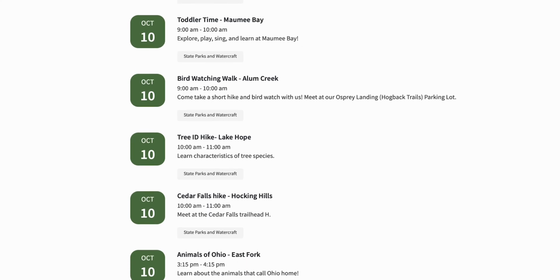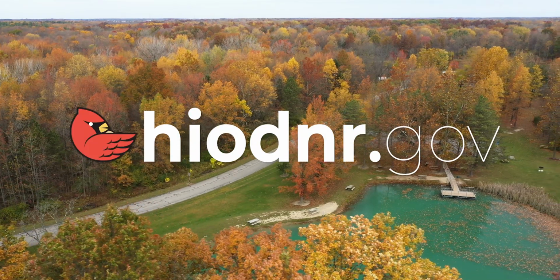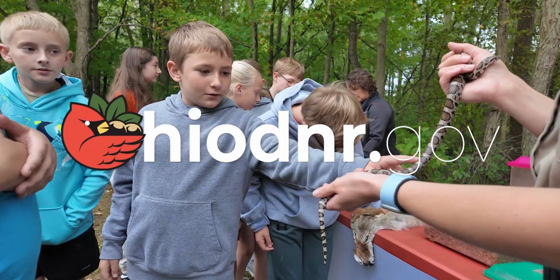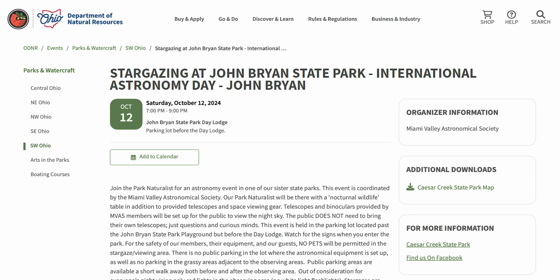You'll want to check out the list of fun activities available on our calendar of events page at ohiodnr.gov. These are free, family-friendly events, from naturalist-led hikes to wildlife programs and even some special events, like the Grandma Gatewood Fall Colors Hike in celebration of 100 years of Hocking Hills at Hocking Hills State Park, and stargazing at John Bryan State Park for International Astronomy Day. That's all happening this weekend.